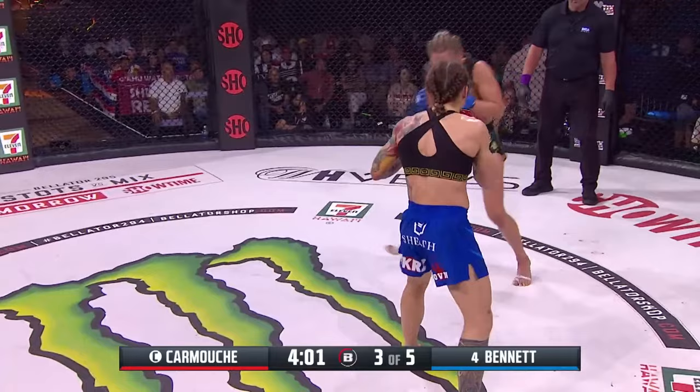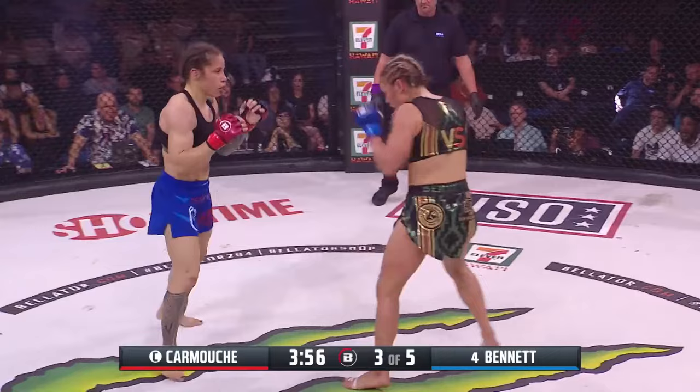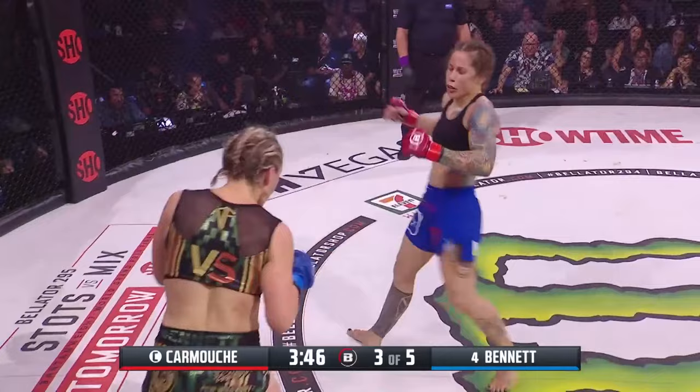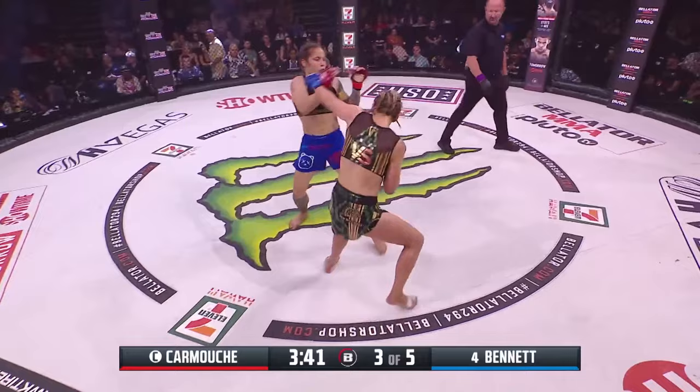Deanna's really using a lot of movement. Little movement of her head, side to side at times. Good shot. That was a clean right hand landed by Liz. See, and right there, you saw Liz plant her feet. She needs to slide her feet towards her opponent to make sure that shot lands.